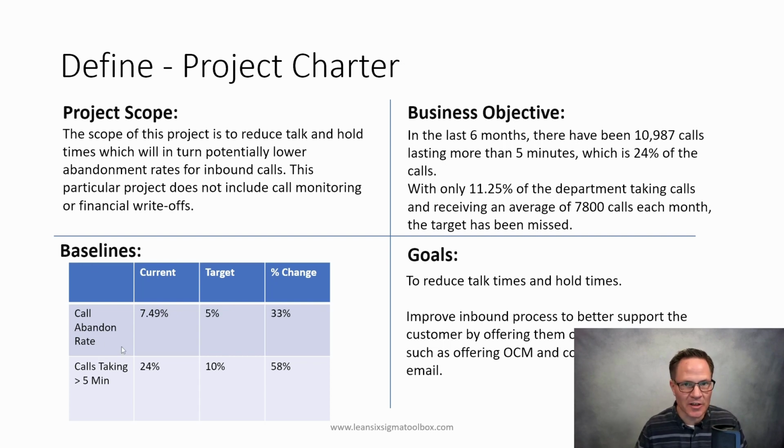What are the metrics we're going to use to measure the success of this project? Well, the call talking time, what percentage of those calls take more than 5 minutes? That's our cutoff point, our limit. We need our calls to take less than 5 minutes. And the reason for that is that's what our whole staffing model is based on.